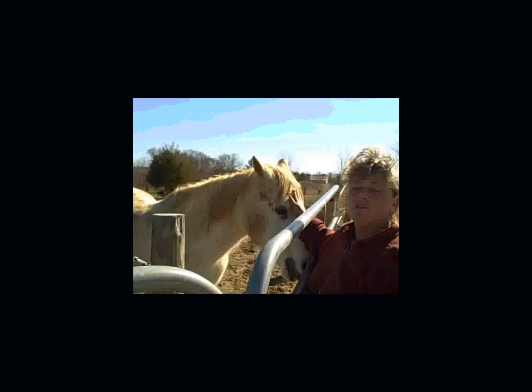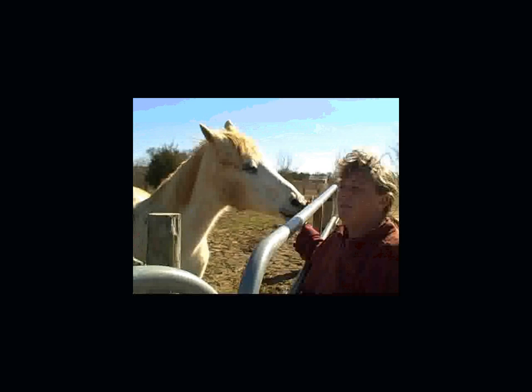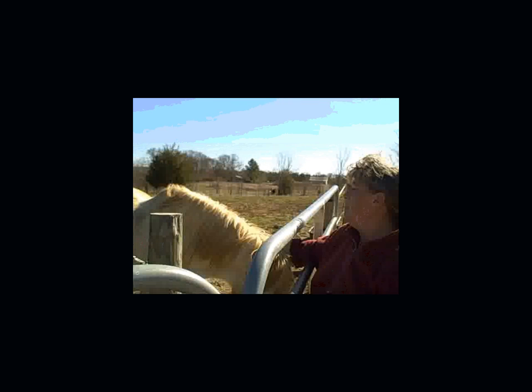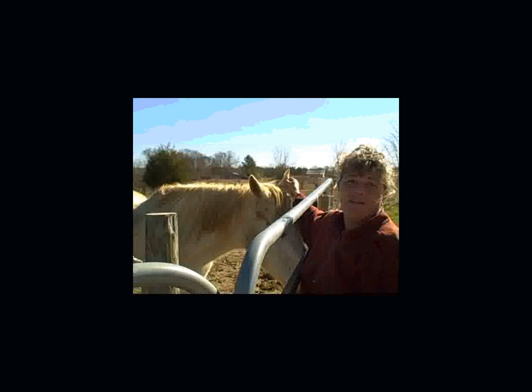We are desperately looking for a 4-horse trailer, something open, a stock trailer type, because most of the horses we pick up have never trailered before, so the usual 2-horse trailer won't do, and anything that's enclosed is hard for them to get into because they're scared of it. It's like a black hole.